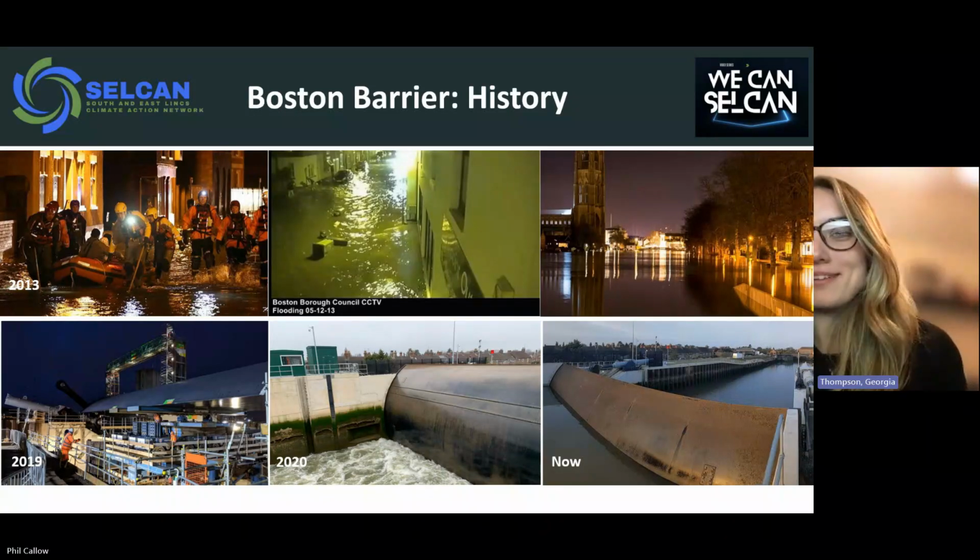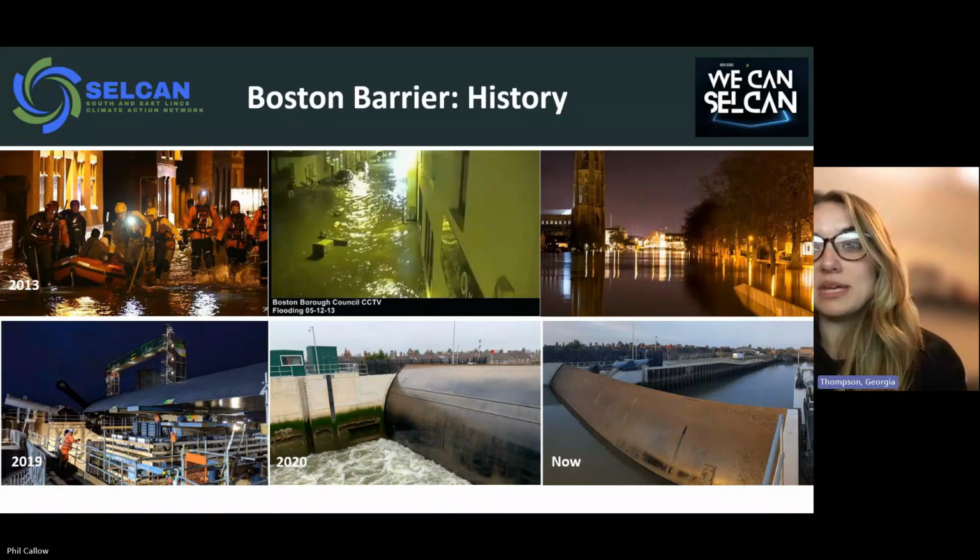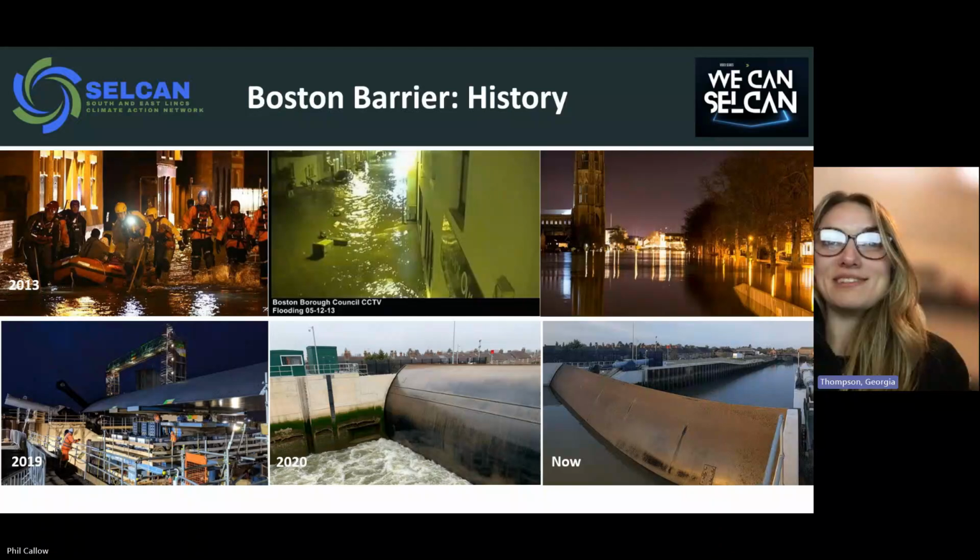So why does Boston need that barrier? If you have a look through the pictures, in the flooding in 2013 a tidal surge reached 6.08 metres AOD. That's above ordnance datum, which is the measurement of the tide we take in the Environment Agency. As you can see from the image, the defences were overtopped, damaged, and in some places breached, and over 800 properties flooded across 55 streets. If the barrier had been in place in December 2013, it could have prevented the town from flooding. What happened that night really galvanised the need for tidal flood protection for Boston, for the barrier.